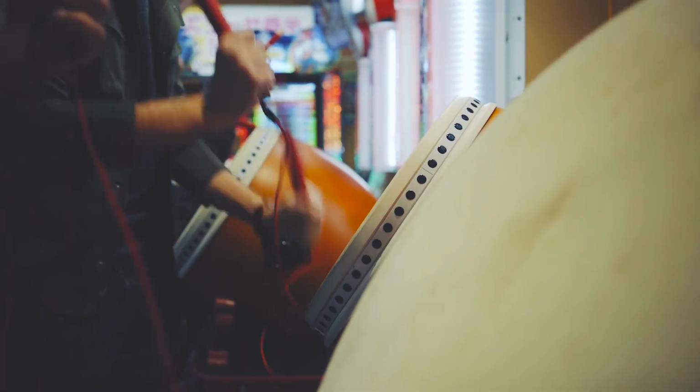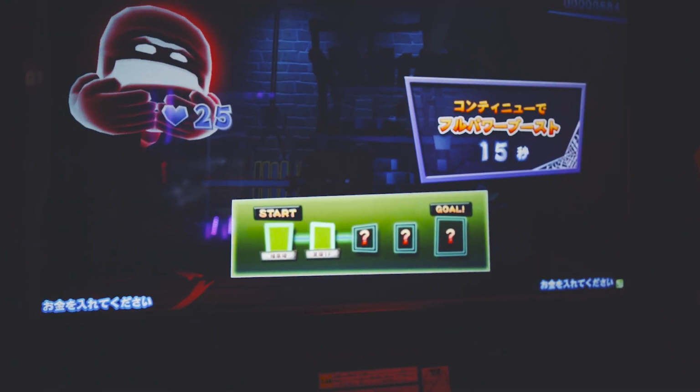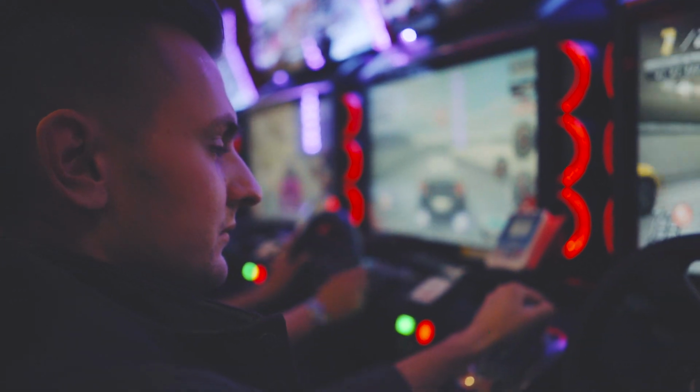We decided to come and check out some arcades. Oh yeah! Alright, a few hours later, it's now getting dark outside. We finished at the arcades.